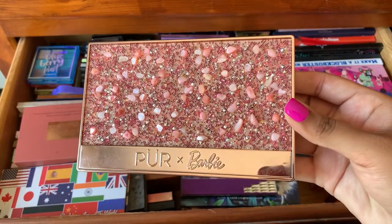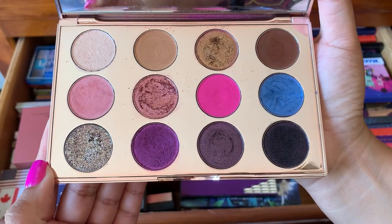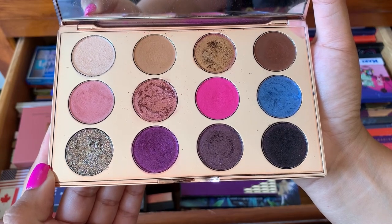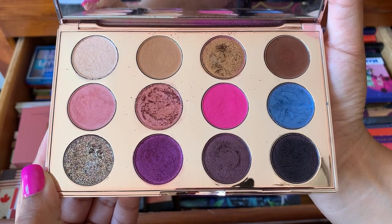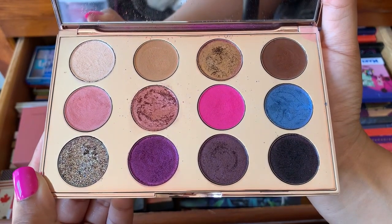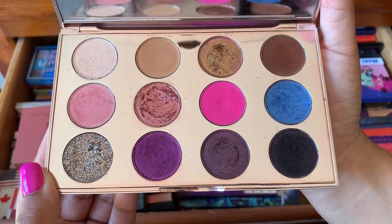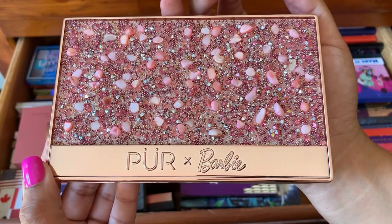And this one is the Pure and Barbie round 1 palette. And you guys know how I feel about the packaging. I love the smell. It smells so good. It does come with a glitter. I love the color story in here. You can definitely create everyday looks along with colorful looks and pops of color. I love this palette. Now the formula itself isn't that great, but I don't know, something about this palette. I just like the color story. I like the packaging. Everything about this I love, so I'm so happy that I own this.